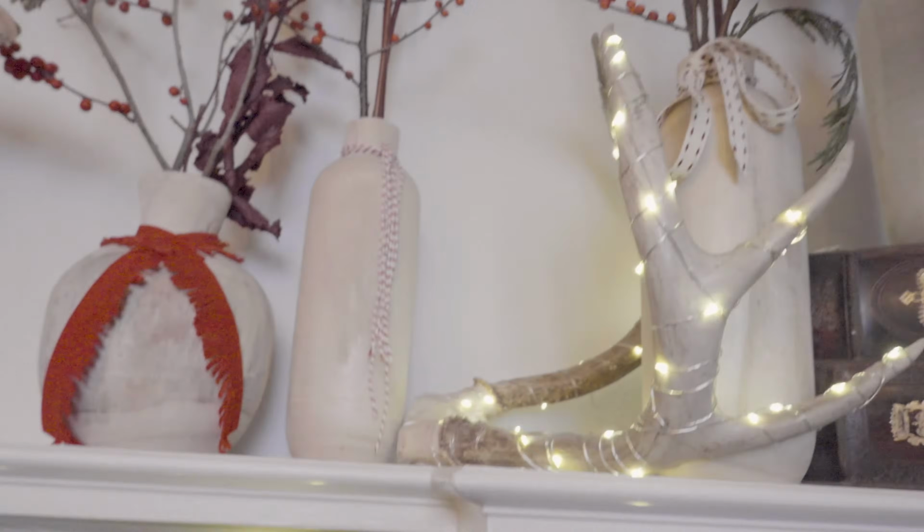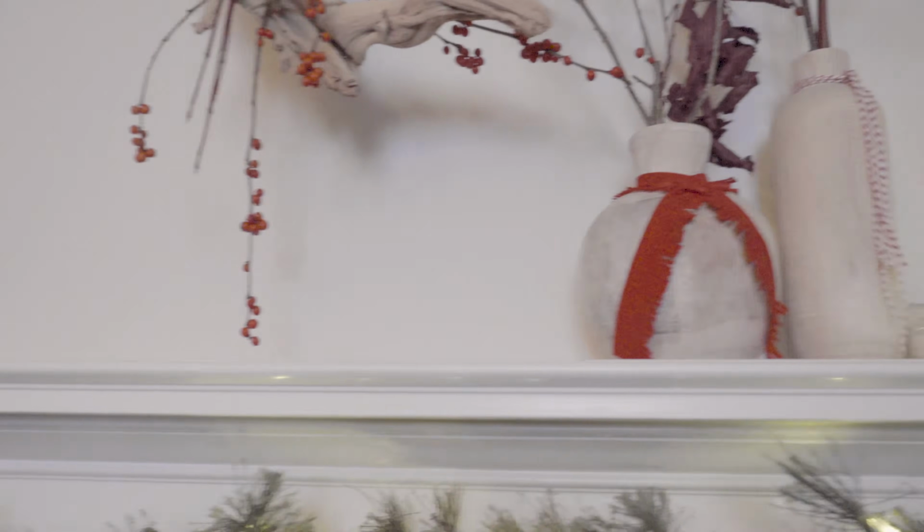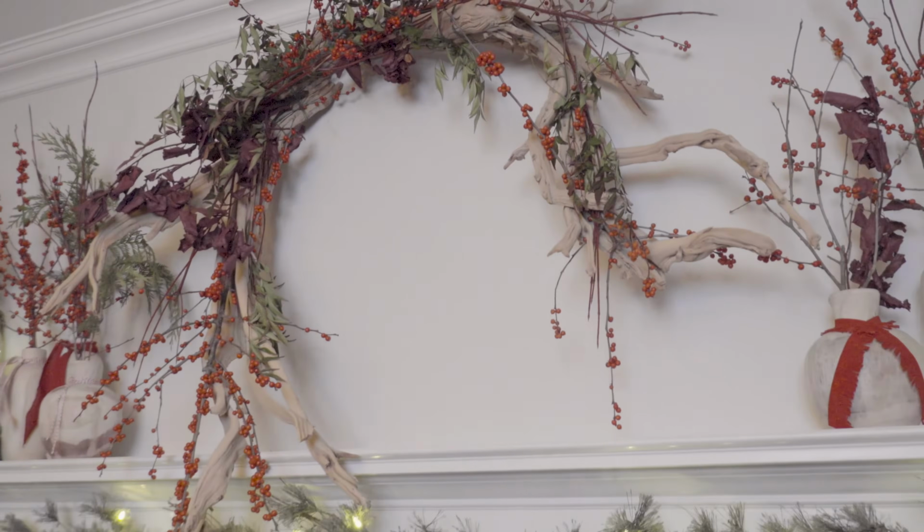And then just some faux books to mix up the height, because the one thing I'll say about the wooden bottles is that there's only 3 sizes, and they all looked kind of the same. So that's where we're at.